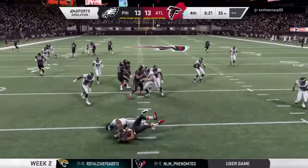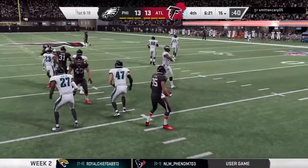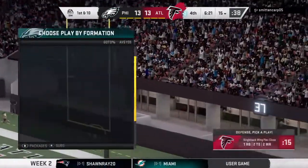It's been a well-played game, a hard-hitting game. The fans are into it. The announcers are into it. This is going to be a great fourth quarter.